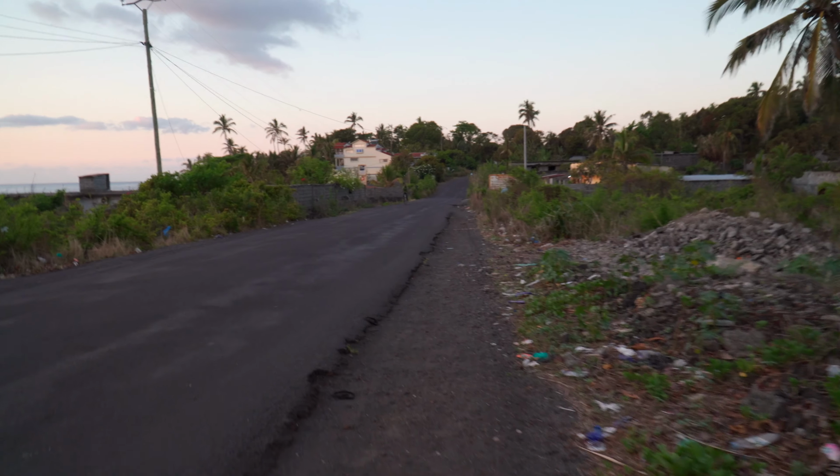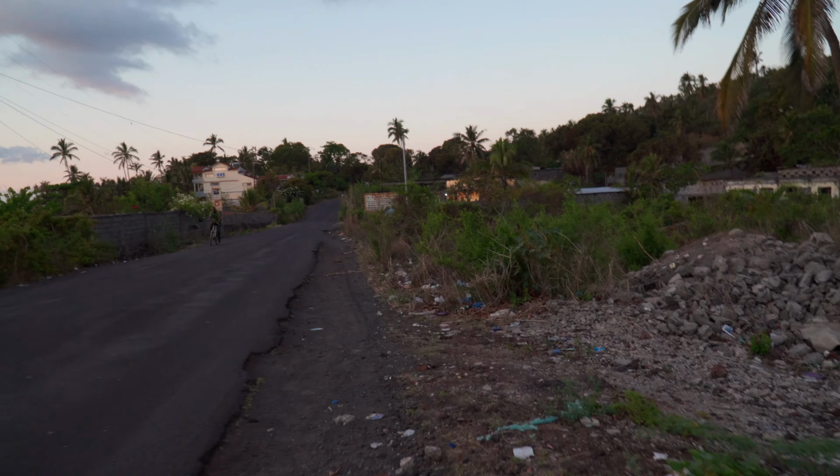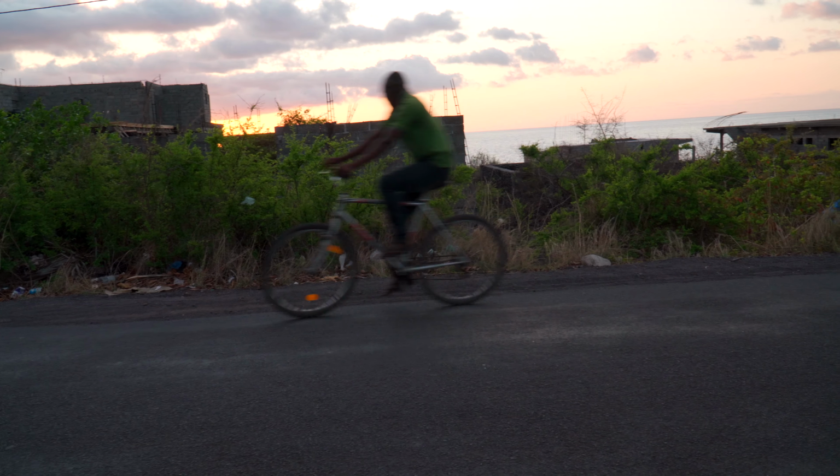The locals here are so friendly, which is awesome, man. As I was saying, this is not really any of our property. There's another goat. Yes, he's on the move. How awesome is that? This is Africa, baby. This is Africa.